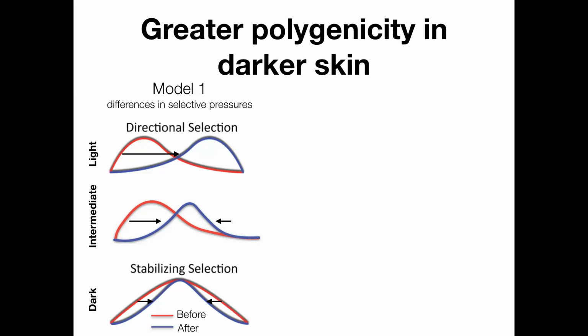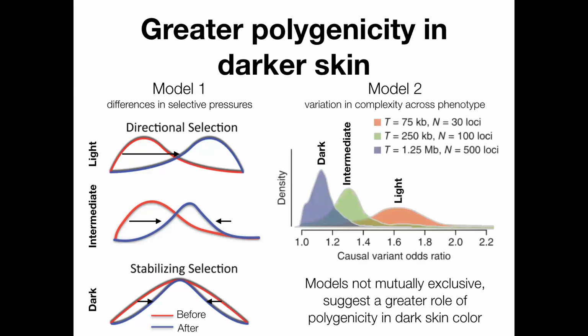And then a second model for what might be happening, which is not mutually exclusive, is that perhaps the mutational target across the entire genome for contributing to light skin is a little bit smaller, and there are fewer loci contributing. So the causal effect sizes for light skin tend to be larger, and perhaps the causal effect sizes for darker skin tend to be smaller, and there are more of them. We think that both of these are at play and are contributing to this large role of polygenicity, specifically in darker skin.